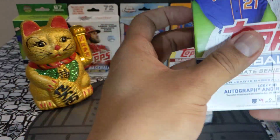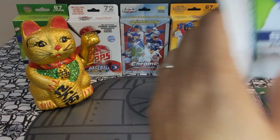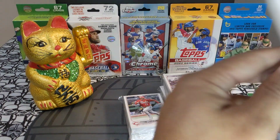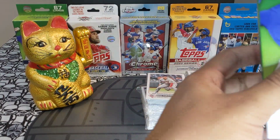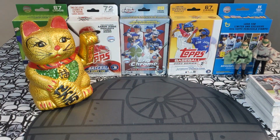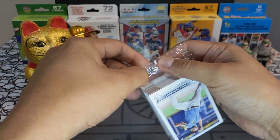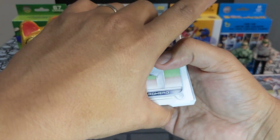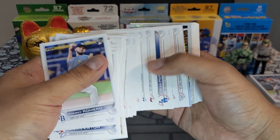Alrighty, guys, so like I said, we got five boxes today, and let's see if we can get lucky. Let's get into it. These hangers are bangers, and I hope you guys are having fun with Update. Guys, I love Update. Five more packs today. Let's see if my local Target has brought me the bangers. Let's just get right into them.